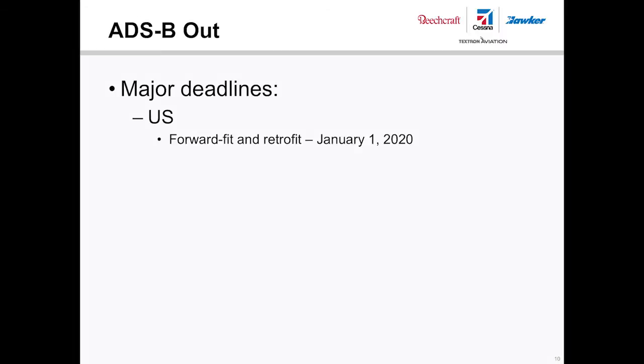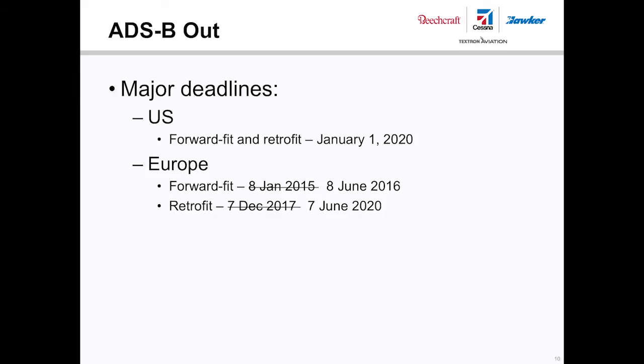Major deadlines for ADS-B Out include, of course, the United States deadline of January 1st, 2020. That's both the forward and retrofit date in the United States. Europe had a forward fit date of January 2015, and the retrofit date was in December of 2017. They have moved those dates out. It's not official in the regulations yet, but the information has been disseminated that they do intend to move those dates to 2016 and 2020 respectively. So fortunately, there has been some relief there to give the industry more time to respond and equip the aircraft as needed.